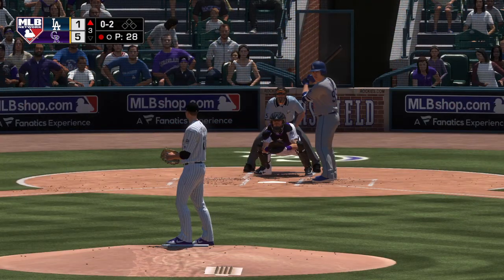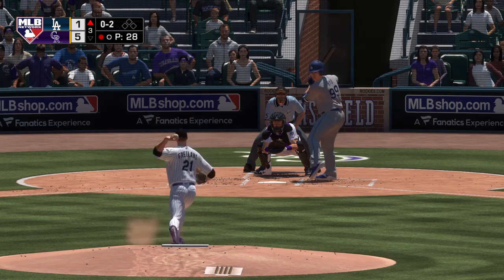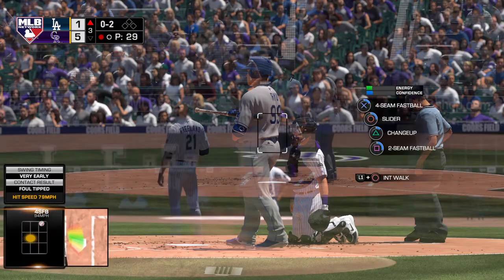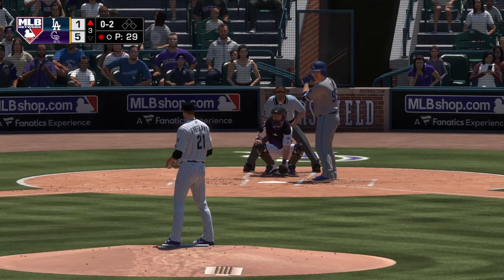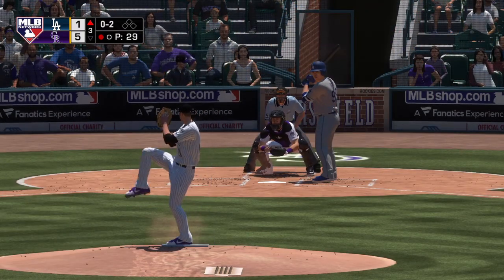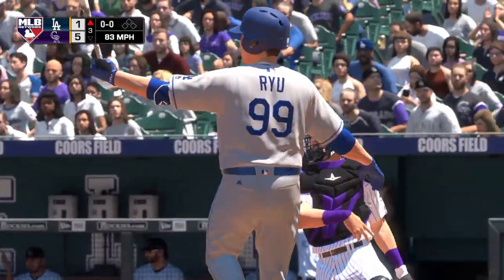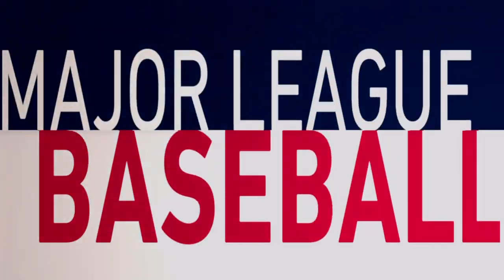Into the windup. Here comes the 0-2 pitch. And he fouls this one off. 1 out, nobody on. And this is swung on and missed. His 5th strikeout already, and there are 2 gone in the inning.